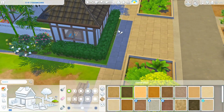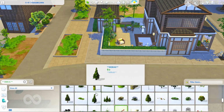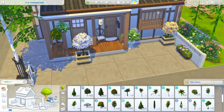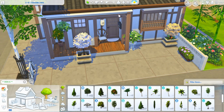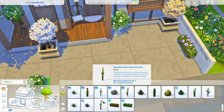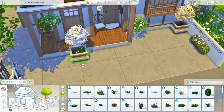So yeah, and then some terrain paint was missing when I looked back here the other time I loaded up the game. So I did go back and add it again. And then here I am adding bushes to fill it up more, because the other ones didn't fill it up the best, and I think this looks better.